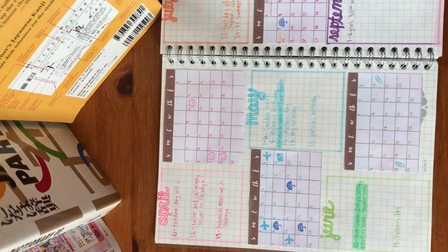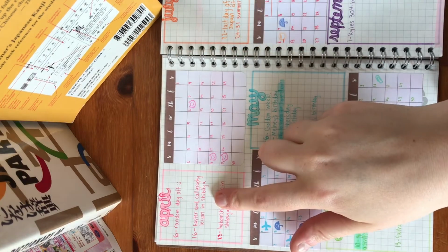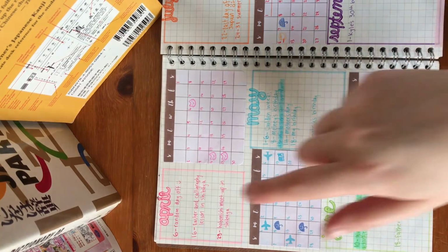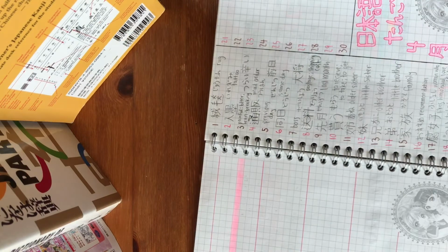So here's my future log, which I actually really like. These are Post-it notes that I got from the Target dollar spot when I was in America. I think I got them in February because they're supposed to be slightly tinged pink. They were like Valentine's type things. I really like them. They work really well for what I need, and I just put events or Father's Day or what have you. And I filled it through September. I figured I wouldn't have this bullet journal past then.